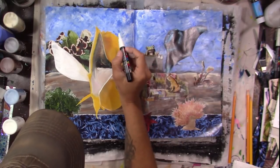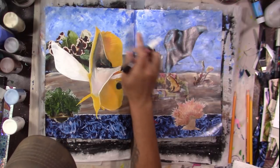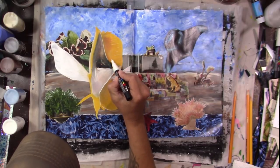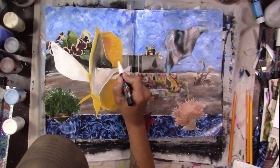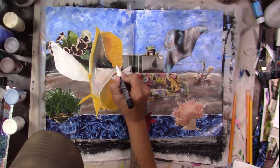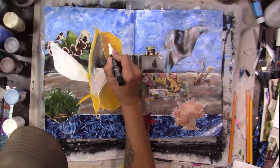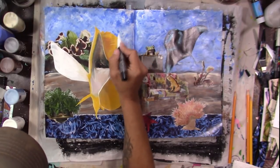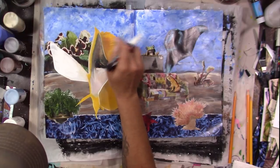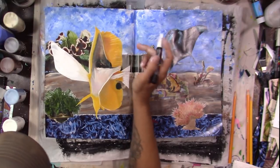Alright, while we're at it, I'm going to add just a couple in here. Real fine, trying barely to even touch the page here. I just got a couple little highlighty smudgy bits, and our darker lines will pop up a little more. So goes the theory. Yeah, and I'll have to come back in and just color around and around and around on this fish.